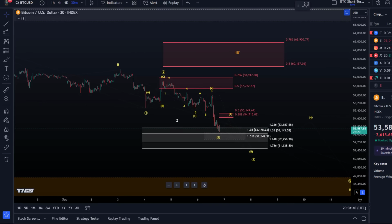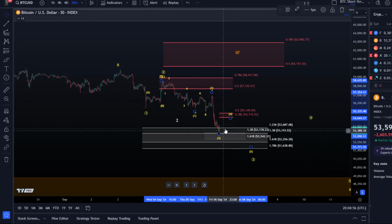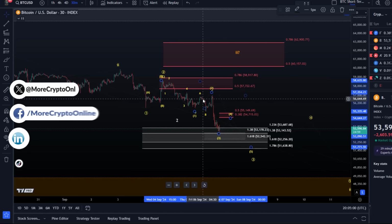Bitcoin has followed the roadmap today nicely. I think I made the last video when we were just starting the third wave to the downside, and I highlighted to you that an ideal target for the third wave, here in yellow, is the low 50k region. I think I specifically mentioned 53k.